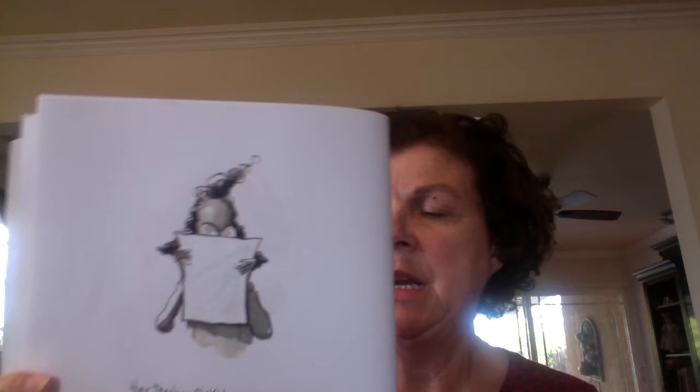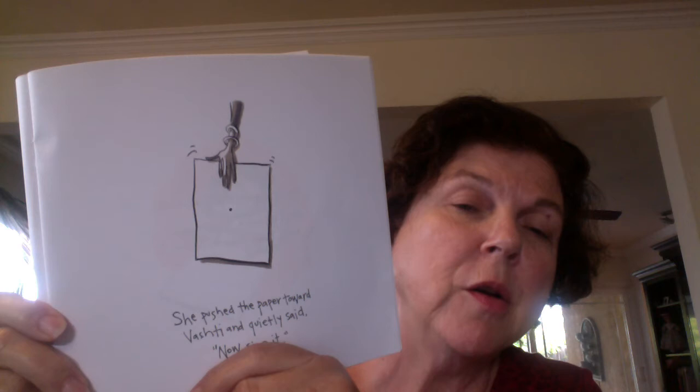Vashti grabbed a marker and gave the paper a good strong jab. "There." The teacher picked up the paper and studied it carefully. She pushed the paper toward Vashti and quietly said, "Now sign it." See, her art is just a dot, that's all.